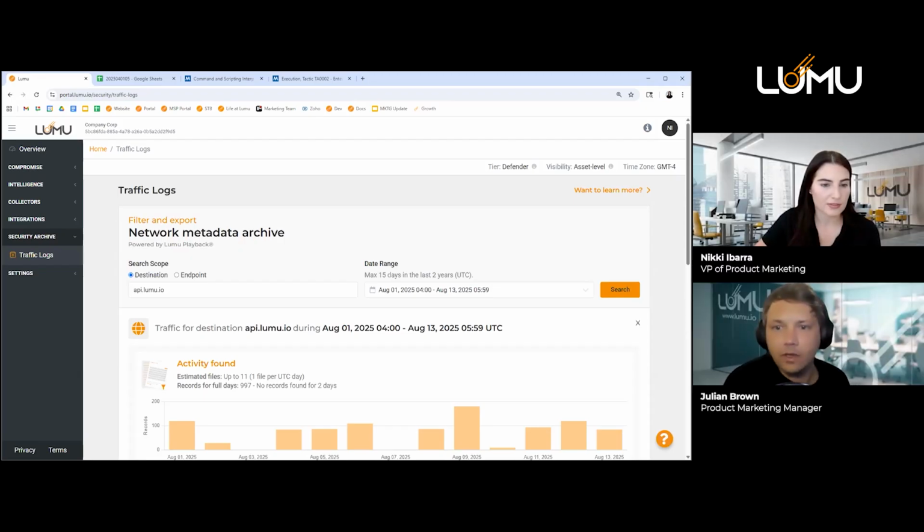Well, it doesn't look like we have too many questions at this stage, just 5 so far. First question is about pricing. How is Lumu priced? Lumu is priced per endpoint or per asset. We're fairly transparent about the pricing, so you can look at lumu.io/pricing. You can find everything you need over there.